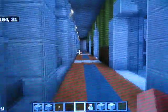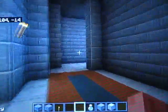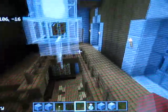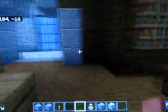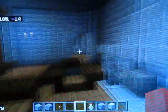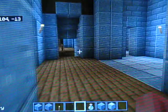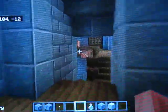Go down this hallway. You have a few choices. You could go down here, or you could go through here. I think this one's a bit more interesting to explore than this long hallway. So I'll just go through here so you guys can take a look around at this hallway. This goes to the hospital wing tower. I'll show you that pretty soon.